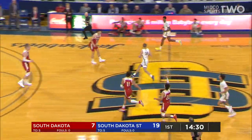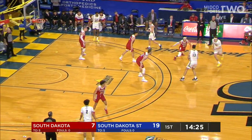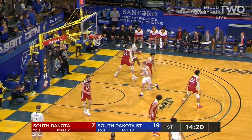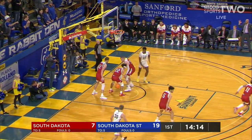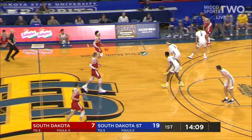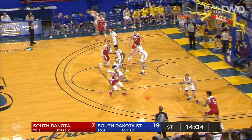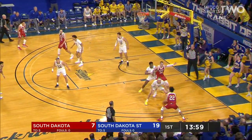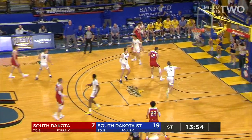Oliver's jumper no good. Charlie Easley weaving the other way. South Dakota State 8 of 10 from the field here to start the game. Drop it to Wilson. Bang it against Cometeros. Cometeros wins that battle again. Great job by Cometeros, walling up on Wilson. Wilson physical, kind of looking for the contact, and Cometeros held his ground. Wilson forced Cometeros about 15 feet away from the block.